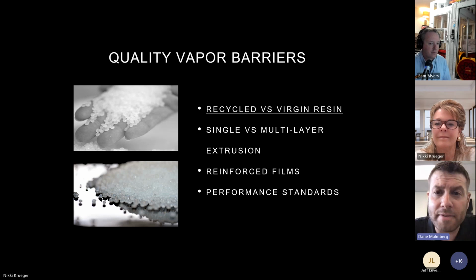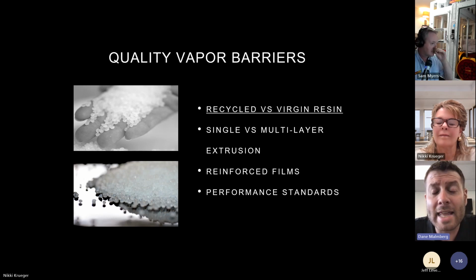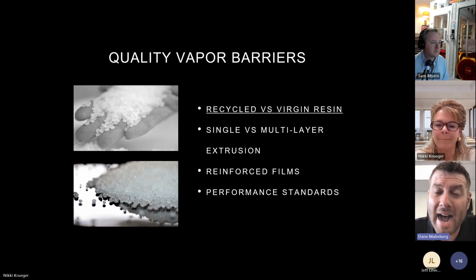A great signifier of virgin resin versus recycled regrind resin in your polyethylene vapor barriers is going to be the color of it. If you're using a clear product, you should be able to see directly through that material. It shouldn't have that milky yellowish color that you often see with standard polyethylene sheeting, and that's a huge signifier of high recycle regrind content.